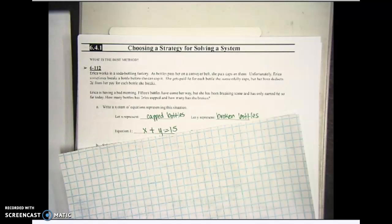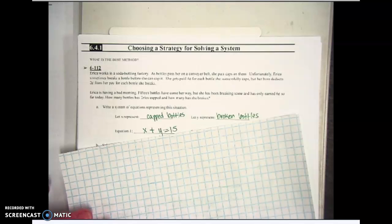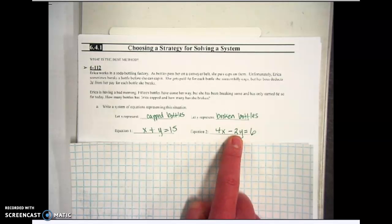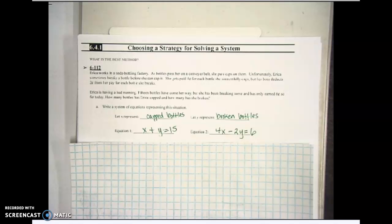The other equation is going to have to do with what? Money, pennies. She's getting paid pennies for doing this job, and she's having a rough morning, so she's breaking some bottles. So mathematically, if her boss is deducting 2 cents per broken bottle, how would we say that mathematically if he's deducting? Subtraction or minus, okay? But if she successfully caps the bottle, she gets how much? 4 cents. So she's going to get 4 cents for every capped bottle, but she's going to get deducted 2 cents for every broken bottle. And it was a rough morning, so she's only getting a total of 6 cents, okay? We need to take these two equations and solve them.